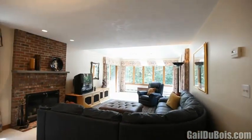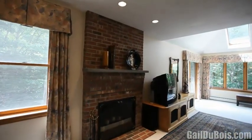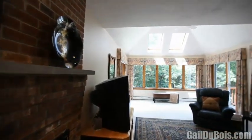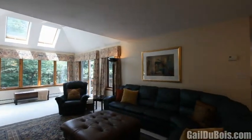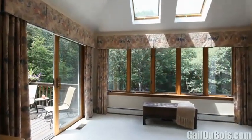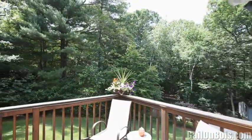The large family room boasts a fireplace, a vaulted ceiling with skylights, and it opens to the serene wooded views, and two sets of sliders lead to two of the decks. Feel like reading? Enjoy your book on the reading deck, conveniently located off the family room, on a quiet, shady side of the home.